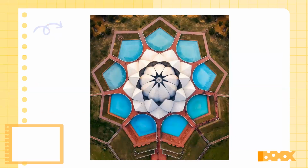So, this is the plan. As you can see, there's a pool. Sa outer hall, may mga entrance. And these nine reflecting pools surround the building and therefore suggest the leaves of the Lotus. And yan yung parang pinaka-design ng Lotus Temple. So, yun yung ating Indian architecture.